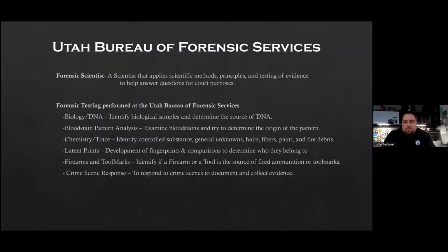Another section is the chemistry or trace section, and they typically deal with identifying any kind of controlled substances, so any kind of drugs. They also do general unknowns like poisons. They also do trace, which is identification of hairs and fibers and paint, as well as fire debris for arson cases. Latent prints, a lot of times people talk about these as the fingerprint section. Basically they develop prints off of different items and do the comparisons to try to figure out who they belong to.